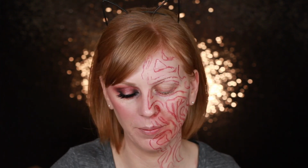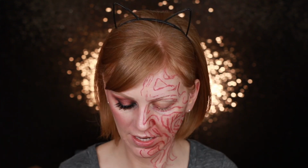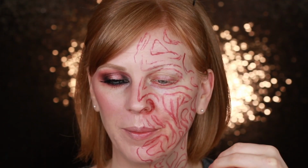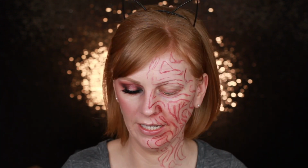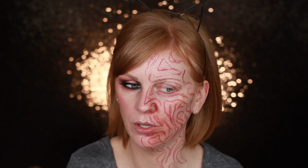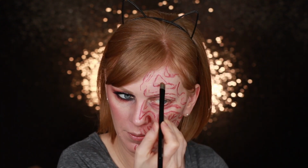So we're just gonna build that color. I am going to start with paler colors and then build up from there. I don't want to soften these edges too much. I want them to be harsh and stark and scary. But what I will do is color in these areas that I've created with some blush. I'm using a deeper toned, more brownie type of blush. So I'm gonna start up here.